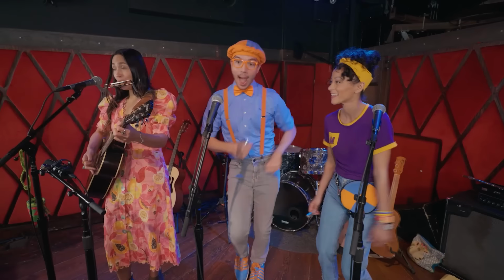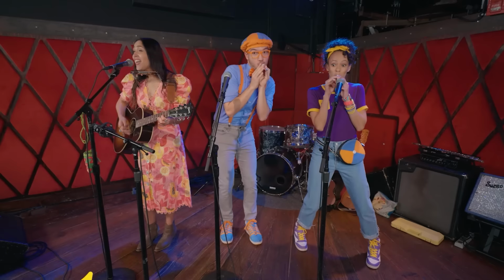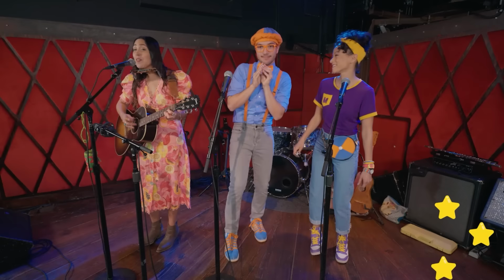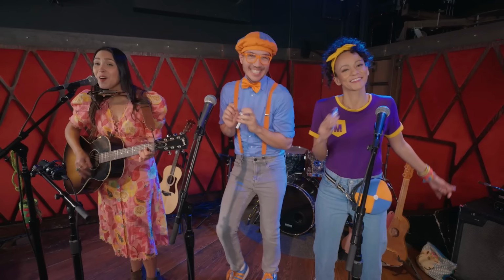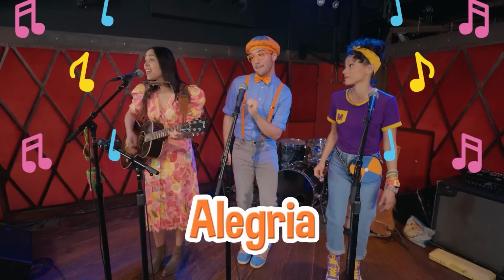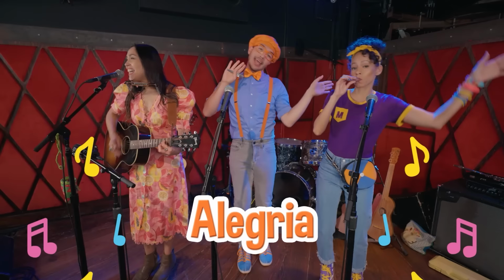Mi mamá me dijo que nací sonriendo y que desde niña una luz yo tengo. Y por eso sé que aunque sople el viento en mi corazón, una luz encuentro. Alegría es lo que yo siento. Alegría es lo que yo tengo. Alegría es lo que yo siento. Alegría va a cantarle al viento.